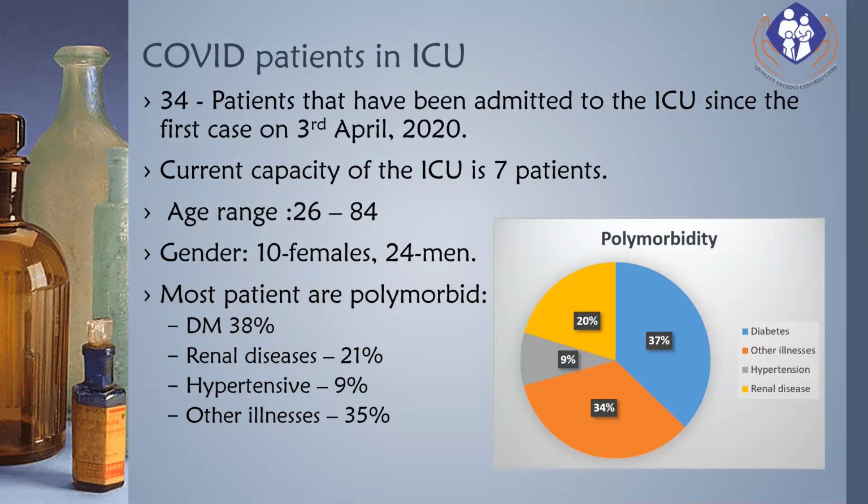A bit of demographics of the patients that we have been seeing at ICU: their ages range from 26 to 84 years. Of all these 34 patients, 10 have been females while 24 have been men. Most patients who have ended up in ICU with advanced pulmonary illnesses have been polymorbid, with 38% being diabetic, 21% having renal insufficiency, 9% being hypertensive, while 35% have been suffering from other illnesses that took their immunity down.